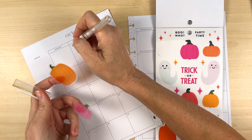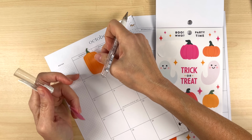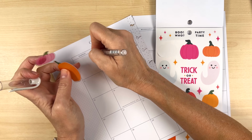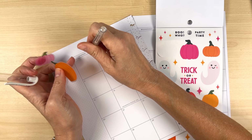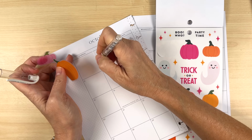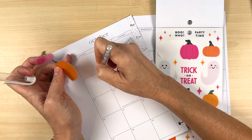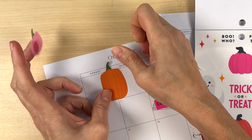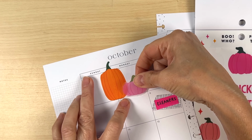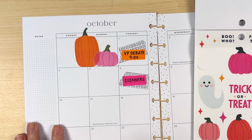I feel like whiting out the line is going to be easier, although this goes up into the top there. All right, I'm just going to white this whole thing out. This is an Uni-ball white gel pen. This is my favorite. I like these the best. And this is going to overlap a little bit, but I don't care that much. I think it's fine. It's cute, actually, overlapping. I love that.